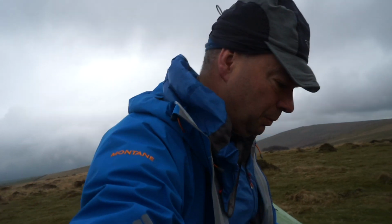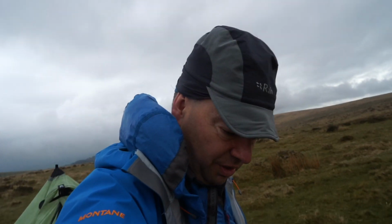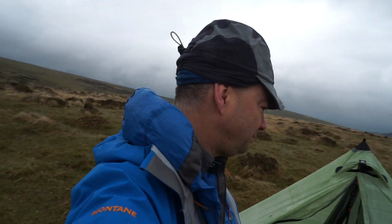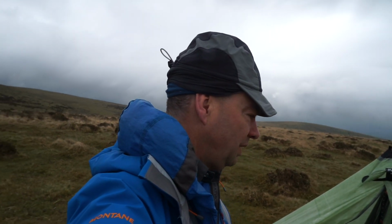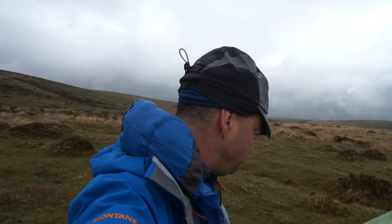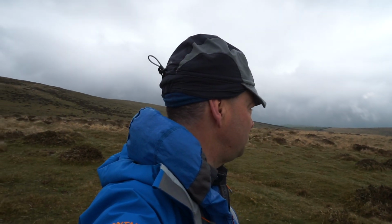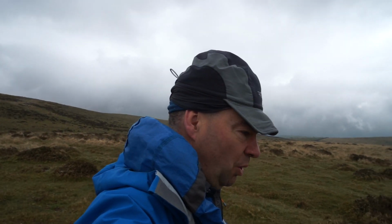I brought this pole quite literally just on the off chance that it would be short enough to use, because obviously I can use it in the SuperMid, but really it's a little bit too long at that setting. You could use it, but you'd need a shorter pole. Not very often you can say your pole's too long. So in this instance, using your walking poles is probably the best option.